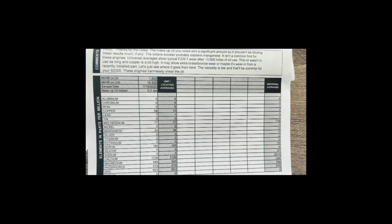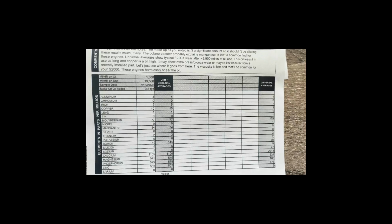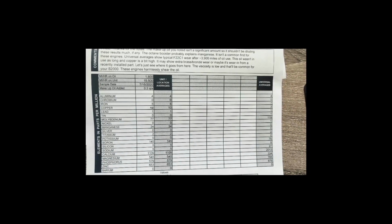Molybdenum is 77 and it's 119. Sometimes I can't pronounce these words. Magnesium. That's like something to put on bullets, I guess. This one's at 34. It's supposed to be 0. So that's from the, they said that was from.